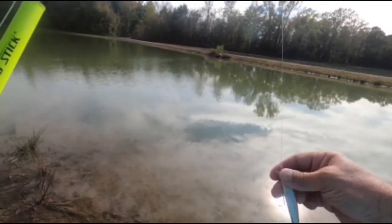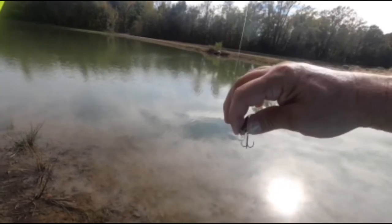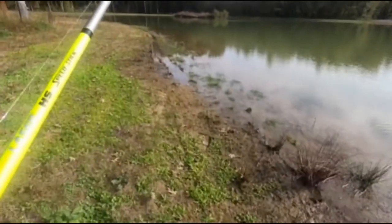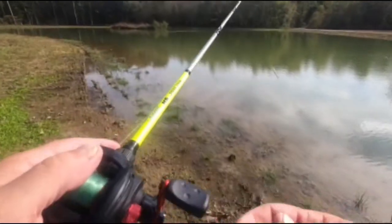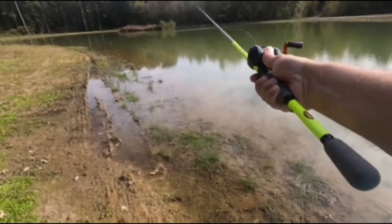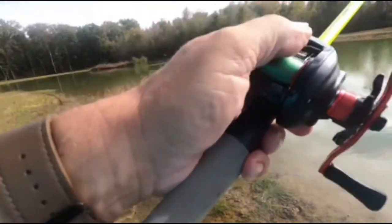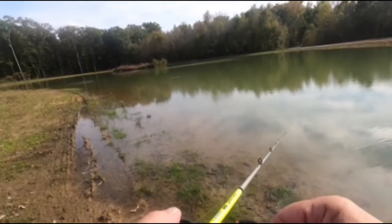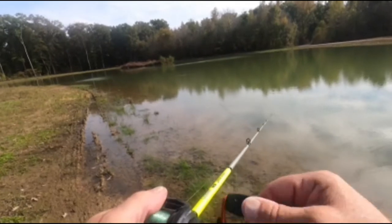It's not made to go down very far, shallow. It's perfect for this pond, but also for shallow water. Got some really good flash in the water.